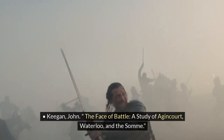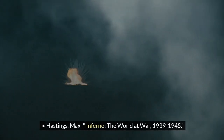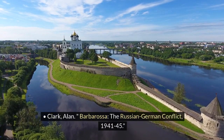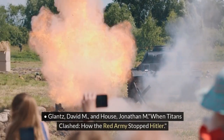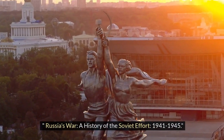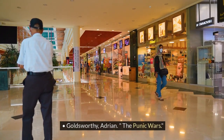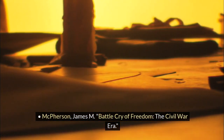References: Keegan, John, The Face of Battle, A Study of Agincourt, Waterloo, and the Somme. Hastings, Max, Inferno, The World at War, 1939-1945. Clark, Alan, Barbarossa, The Russian-German Conflict, 1941-45. Glantz, David M., and House, Jonathan M., When Titans Clashed: How the Red Army Stopped Hitler. Overy, Richard, Russia's War, A History of the Soviet Effort, 1941-1945. Simkin, John, The Battle of the Bulge, Spartacus Educational. Goldsworthy, Adrian, The Punic Wars. McPherson, James M., Battle Cry of Freedom, The Civil War Era.